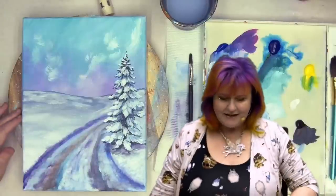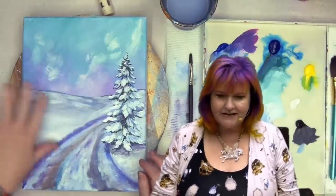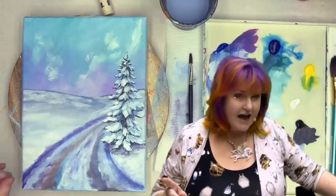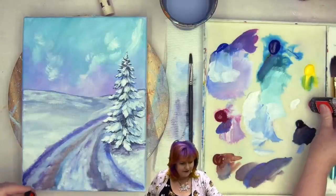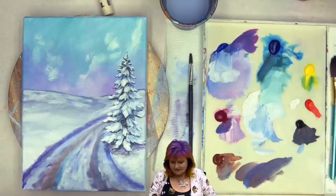So at this stage, we're going to put in some little background trees and start some thoughts on our cabin. Let's put out our cad red medium at this stage. The cad red medium, John. I'll put it right here because it's close to yellow and the black, which we're going to be using.